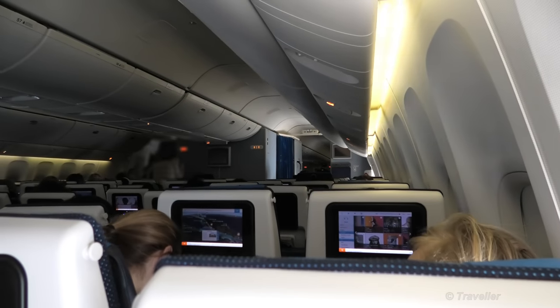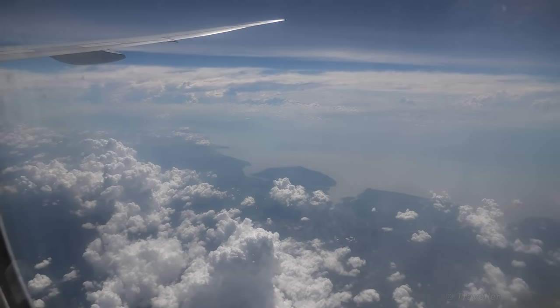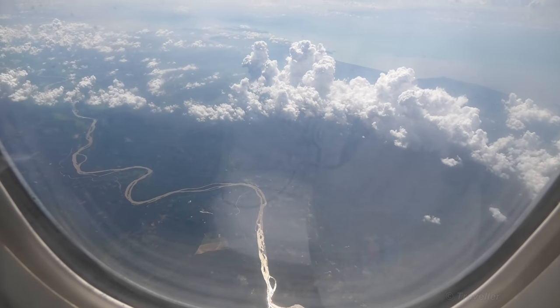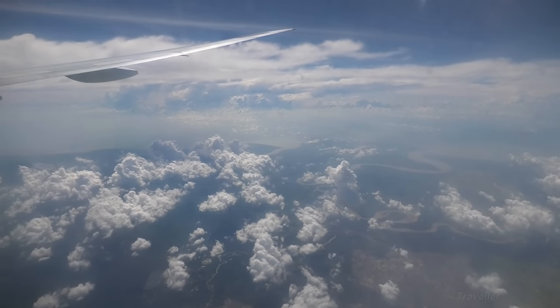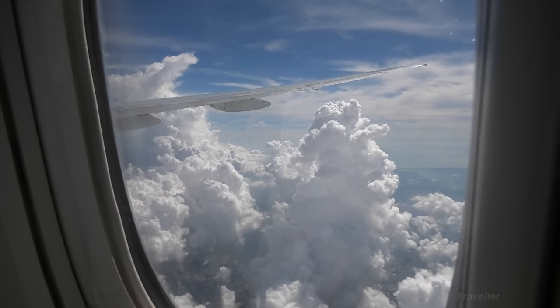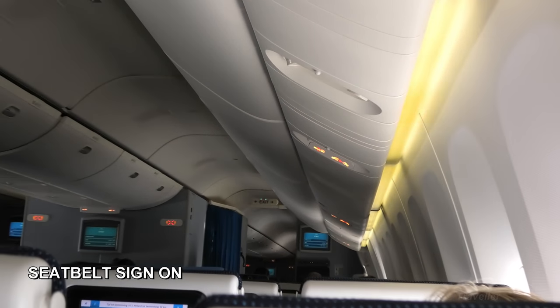Traffic situation between 35 and 45 minutes. Nice. 32 with some clouds. We're coming towards some clouds here now. Treats us to some really lovely views here, that river winding down there. I feel that we've started our downward descent. Seatbelt sign just came on.